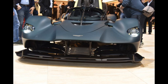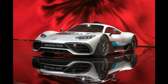19. Mercedes-AMG One, $2.7 million. The propulsion system of the AMG One is derived from that of Formula One, and integrates a 1.6-liter V6 unit capable of 574 horsepower and no less than 4 electric motors. Together, the assembly develops 1,063 horsepower.